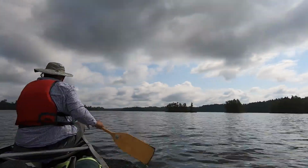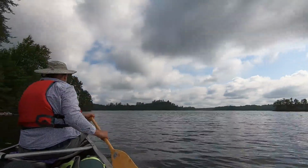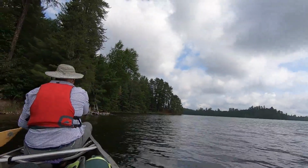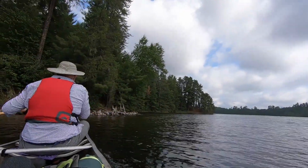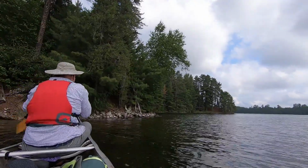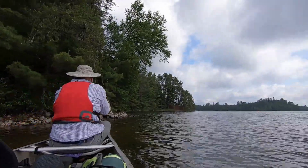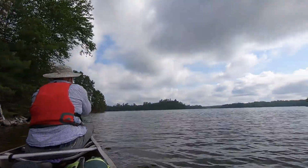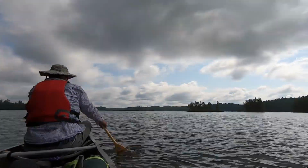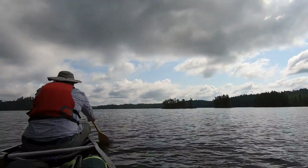I'll take this off my shoulder. I'm just rearranging here a little bit. Just want to make sure my GPS is visible here to me. I know we gotta go around that corner up there. Right, this one on the left? Yeah. If I recall, I'm just trying to get everything in front of me here.